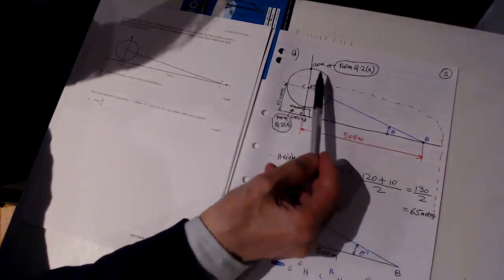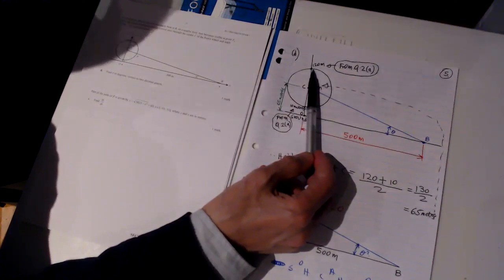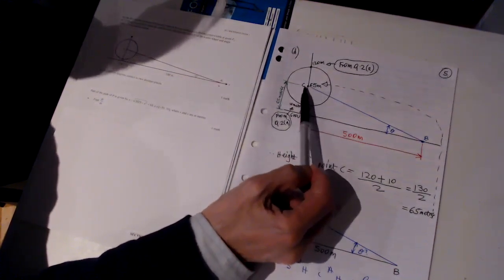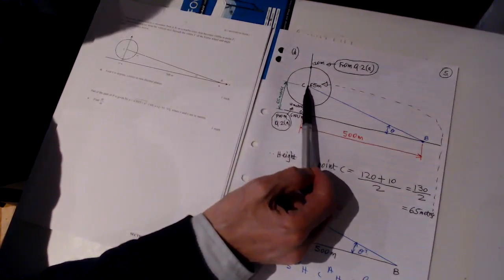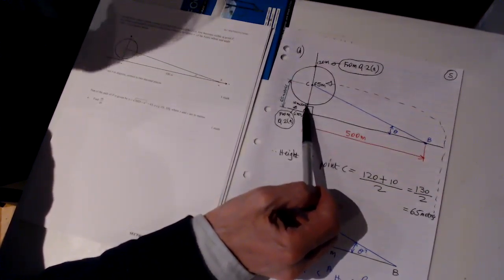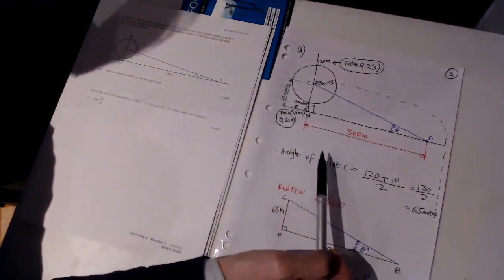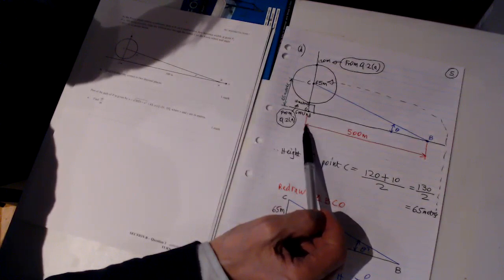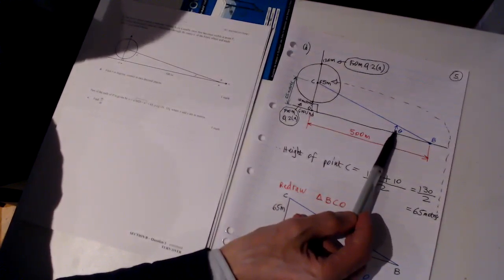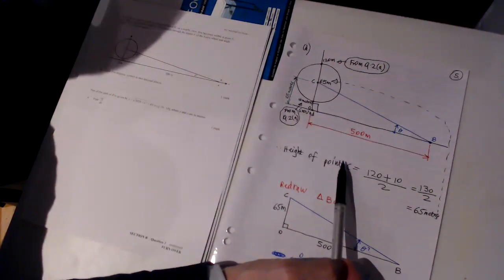Well, we know from question 2A, from our height equation, that the maximum height achieved by the Ferris wheel will be 120 meters, and the center line we saw from our height equation was 65 meters from the ground, and the lowest point of the Ferris wheel was 10 meters. We saw that from question 2A. Now, the length from here to here on the question is 500 meters, and that angle there is theta. And they want us to find angle theta.